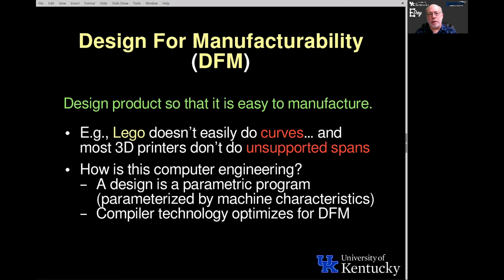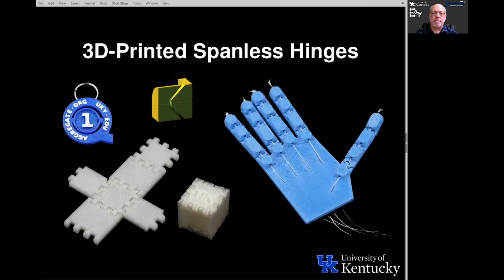Well, if you think about it, a design for a part is really a parametric program, parameterized by things like machine tolerances and such. You have your design, and what we want to do is compile that design into something that the machine can actually use to build it. So basically what we're really talking about here is mainstream computer engineering technology. It's compiler technology, optimizing compilers, much like what we were talking about for quantum computing and all of that.